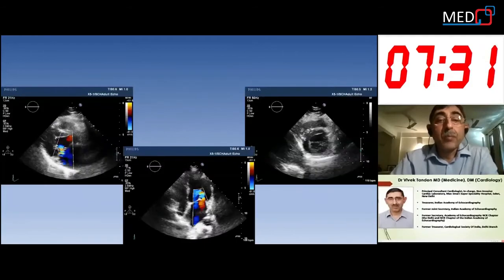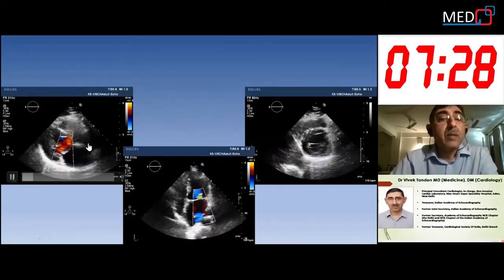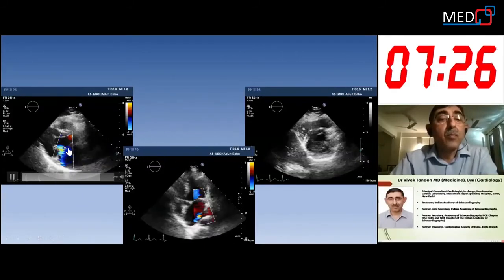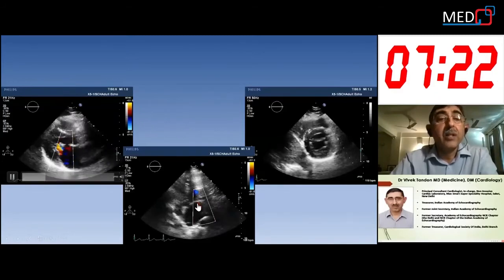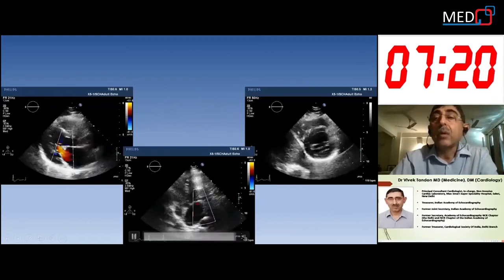This was the echo. So we can see that the valve is thickened, there is some restriction of mobility, and there is a significant mitral regurgitation with an LV dilatation. LV function is good.